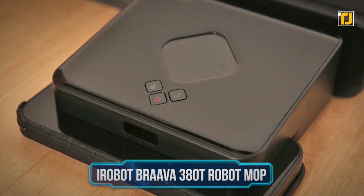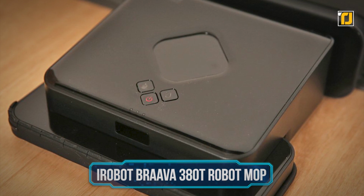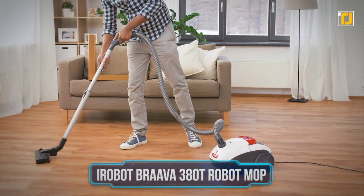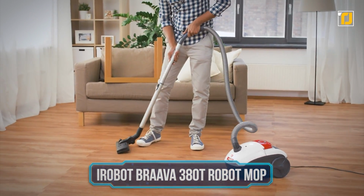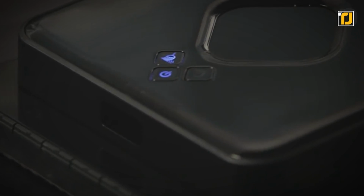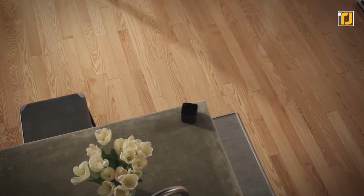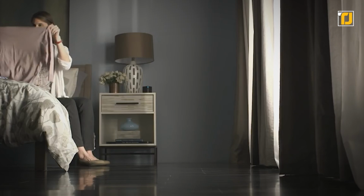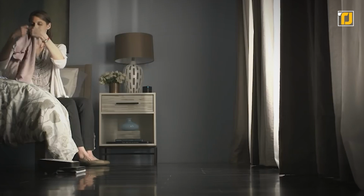Number 3. iRobot BRAAVA 380T Robot Mop. It seems like having our homes vacuumed by robots is not enough. We also want our floors mopped. That's where the iRobot BRAAVA 380T robot mops come in, which are basically robots that wash your floors. They either come as standalone devices or vacuum hybrids that include a washing function.